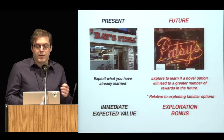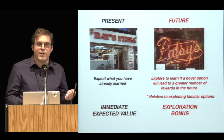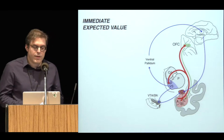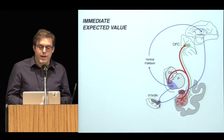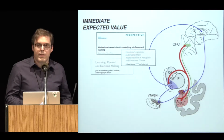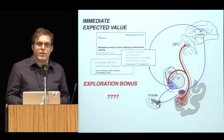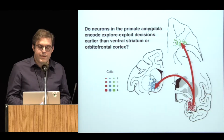Everything we'll be talking about today is comparing how different structures in motivational circuits encode immediate expected value versus exploration bonus. In terms of immediate expected value, we know a lot about how these are encoded in circuits coursing through OFC, amygdala, and ventral striatum. There's a bunch of reviews here. I'm particularly partial to this one that we just published. But we almost know nothing about how exploration signals, particularly this exploration bonus signal, are encoded in these same circuits. One hypothesis is that these same circuits are encoding both of these signals, but we don't really know how to answer that question at this point.